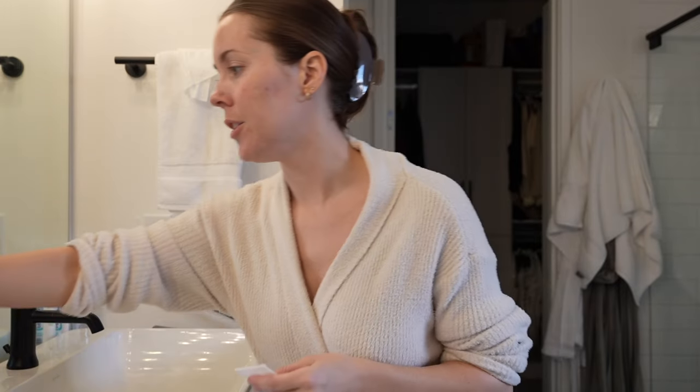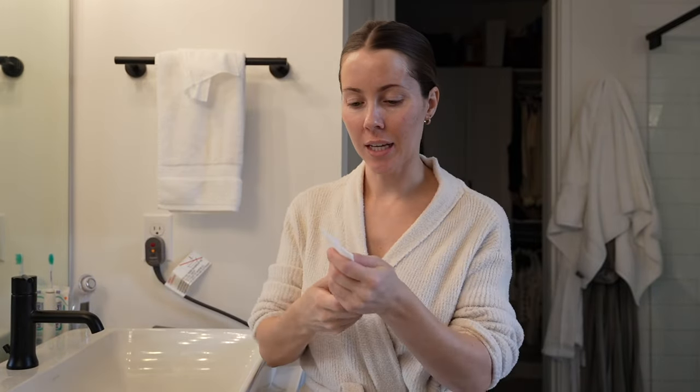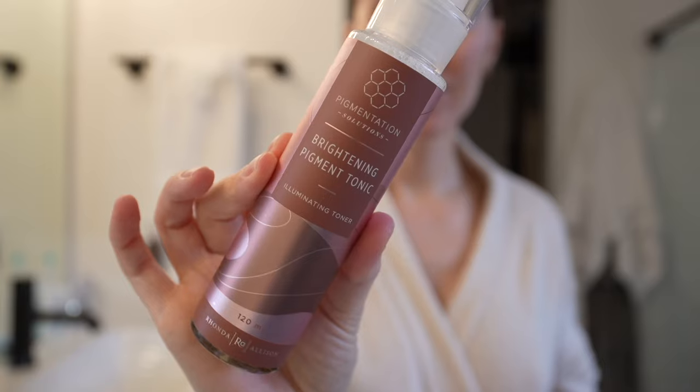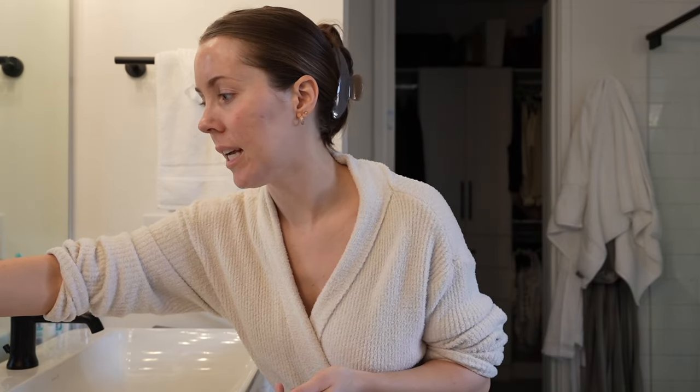But let's get to it, because I don't want my skin to get too dry here. So I'm going to go in with toner for a second. The toner that I have been using is a brightening pigment tonic. It specifically targets hyperpigmentation. It's gentle enough to use twice a day, so that has been my primary toner. And I feel like it's really nice to have a toner that focuses on addressing a concern.